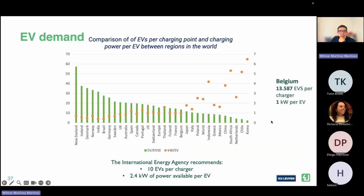At this moment, Belgium has more or less a ratio of 13 to 1, at least when this information was taken, and 1 kilowatt per electric vehicle. That means that we are not that bad in the number of chargers, although we need way more.